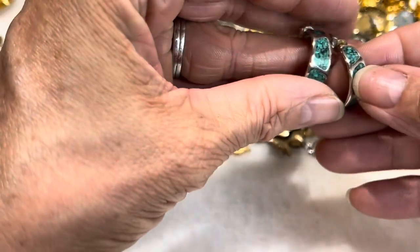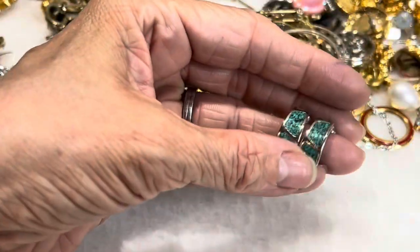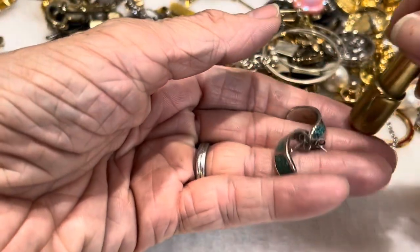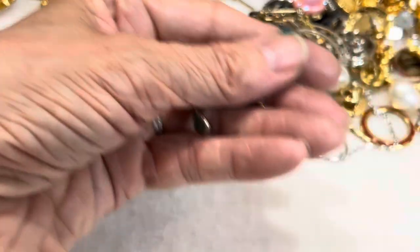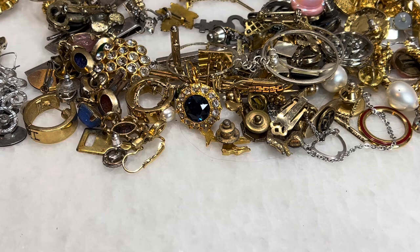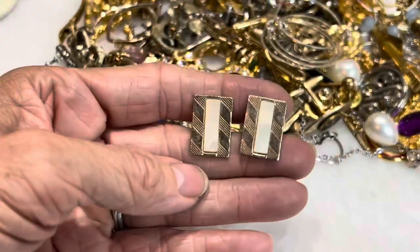Here it looks like possibly some turquoise inlaid chip earrings. I don't know if they're sterling or not. They're magnetic, so we know that they're not. Yeah, I don't know who makes them, but they're not sterling, but they do sort of have that inlaid look.